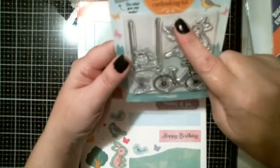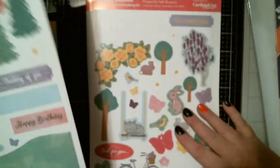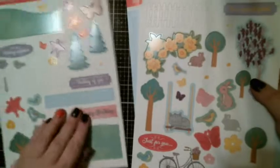But you get a little bunny, a butterfly, a bird, a bicycle, a cat on a swing, and then another butterfly. And then you get these chipboard or cutout little pieces. And it's cute. I think cute. And here's the key. This one. And that one. And glue these tabs together. So 1 of that, 2, 3, 4, 5, 6 of them. So we'll have to figure that out. 6 of them and 3 pieces like this. Plus this little stamp set. So that's cute. And then also included in this one was this one.